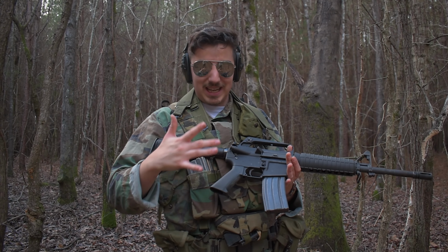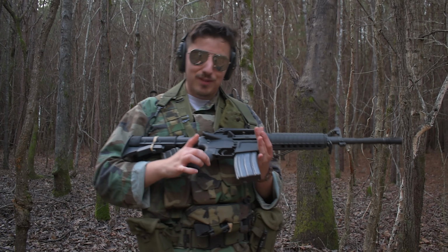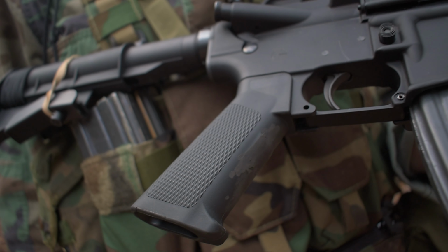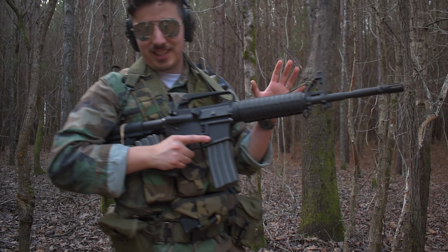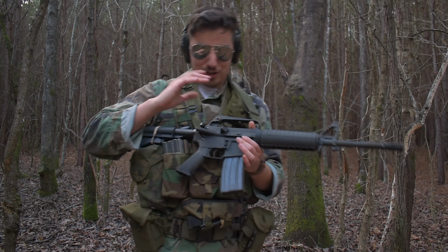For my grip, I got an A2 grip. I shaved off the nub on it because, practicing some reloads with this gun, I was like, okay, I already hate this. So I took it off, Dremeled it, and then just shaved it. So we're good to go there. You can also get the A1 grips. Those are also really good. Brownells, once again, makes those.